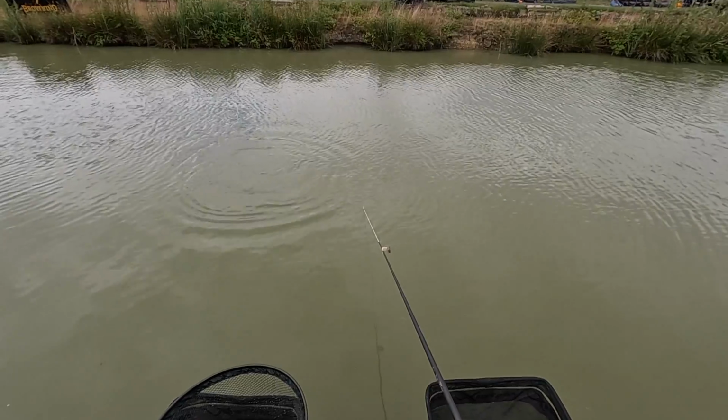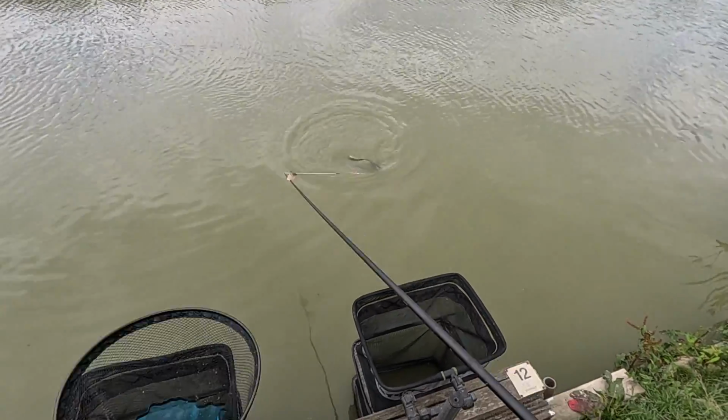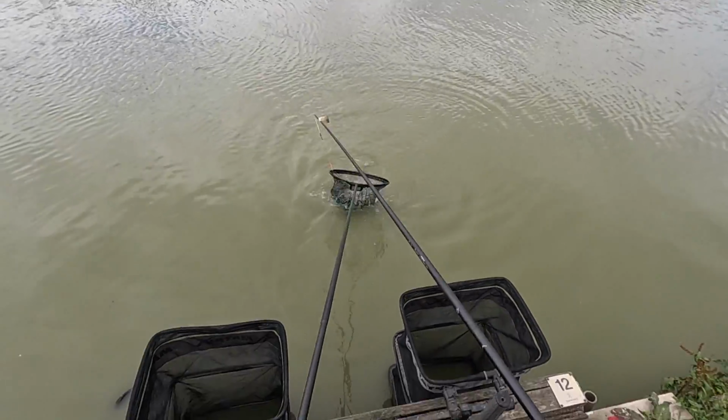trying my hardest to get them out as quick as I can and stop them from getting near any of the pipes or snags, because they know exactly where they all are. They're really crafty here.